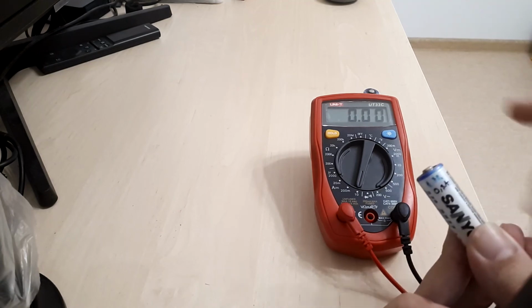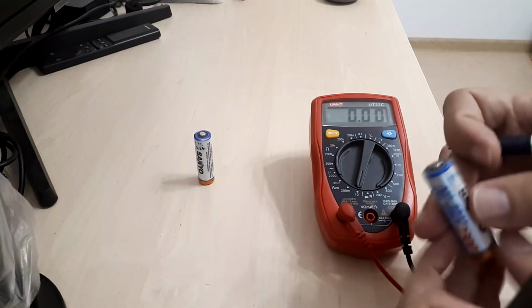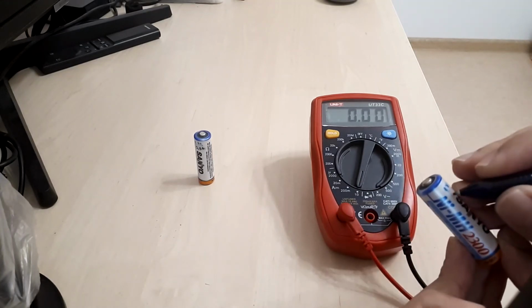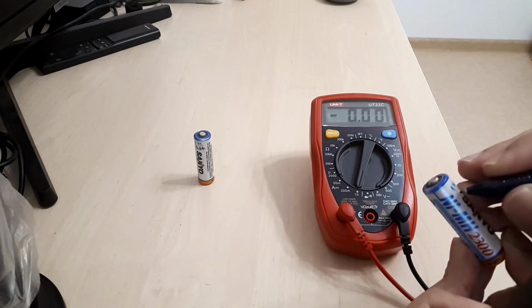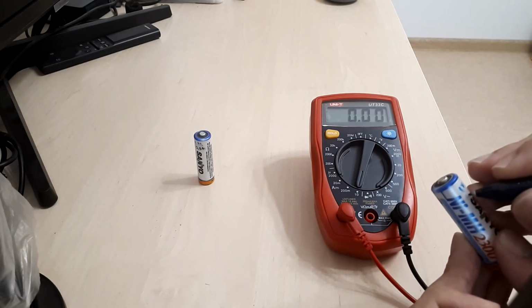Okay, so 0.8 amps. And over here, I think it was 0.97, so I can reliably say probably 0.9 amps if I were to make a guess, or I could probably say 1 amp. Let's say 1 amp.